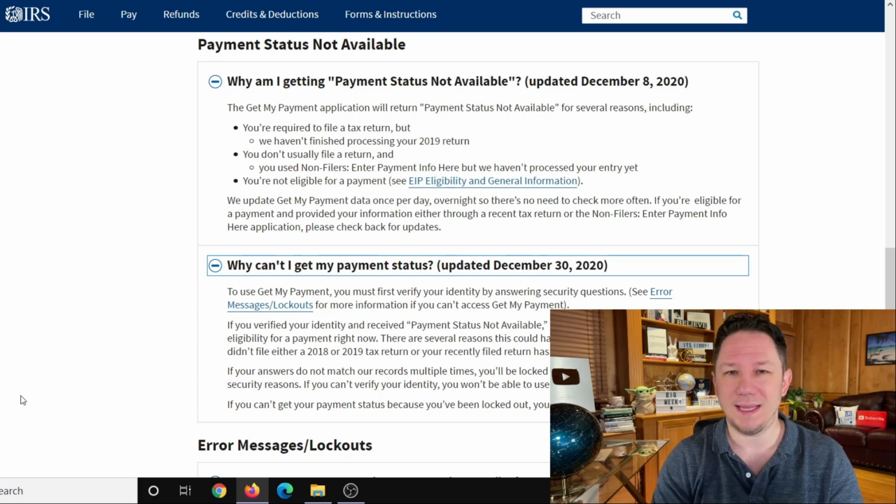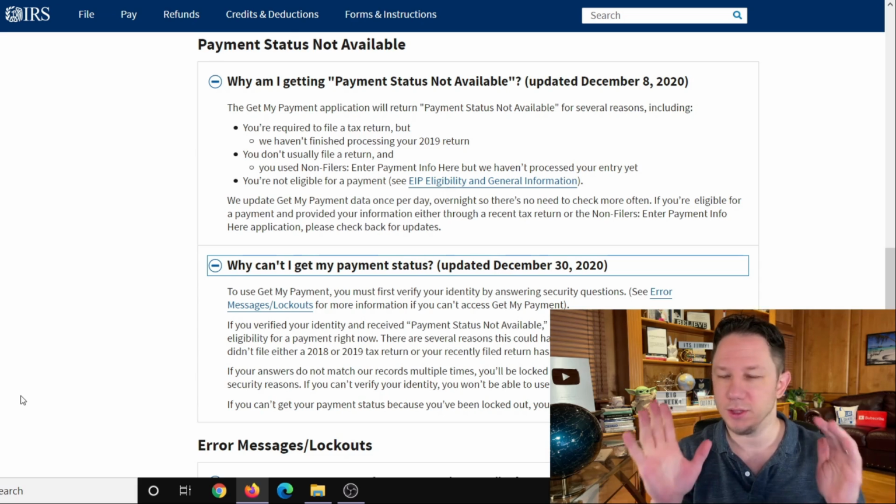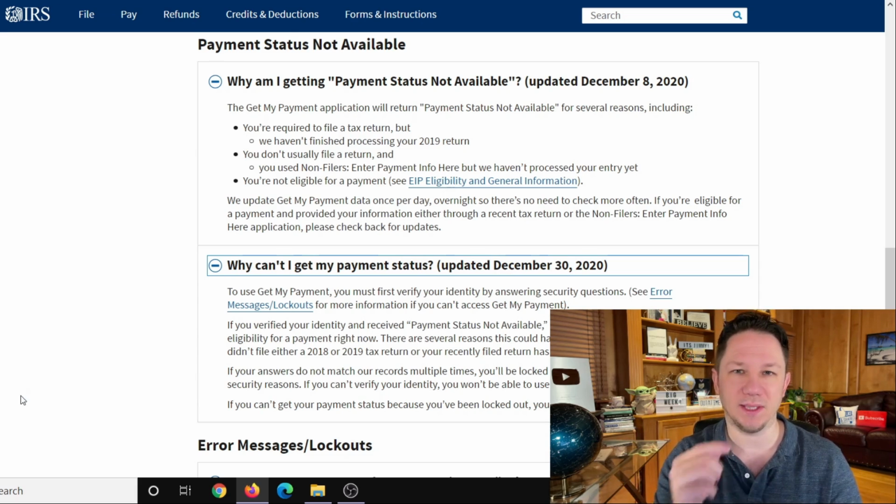Okay, first up, on the $600 second stimulus check, a lot of people are getting error messages when checking the IRS Get My Payment tool. To check that, just go to Google and type in IRS Get My Payments and go directly to the IRS website, and you can check the IRS Get My Payment tool. It is up now, but it is giving error messages for a lot of people.